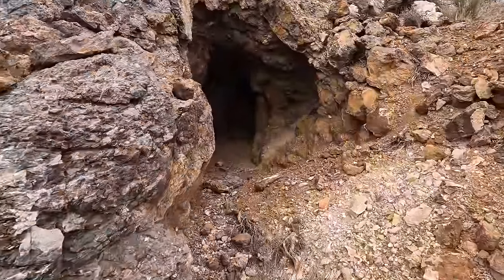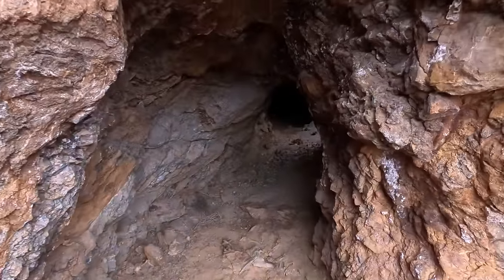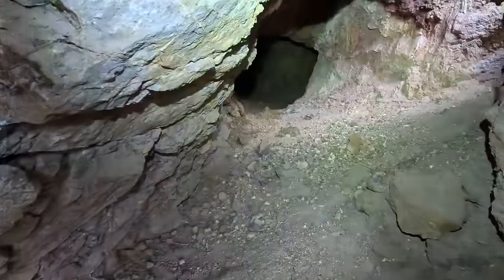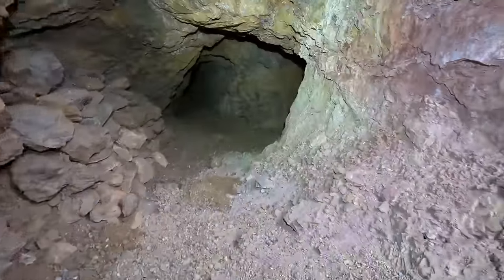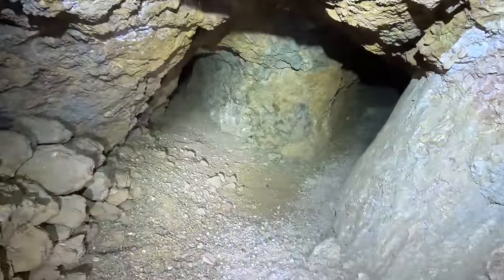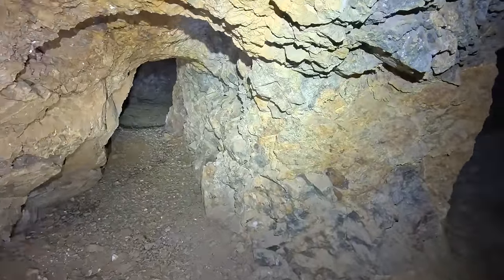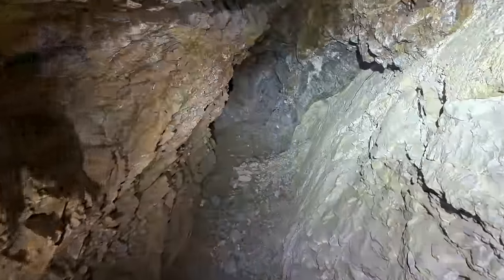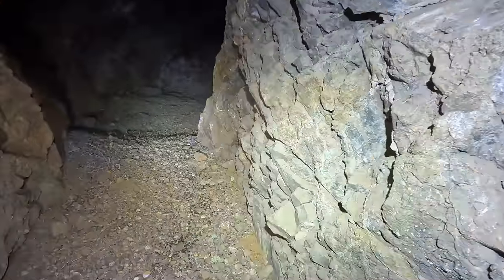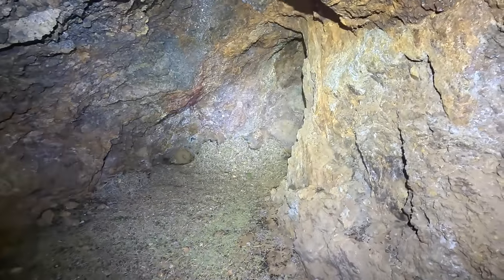Alright, let's head in here. See where this goes. So this pops up to the surface. It continues off this way, very short. It's about 5 feet. The drift off to the left is about 4 feet tall. So this one just faces. Oh man, and I'm assuming this one also ends. Cool.